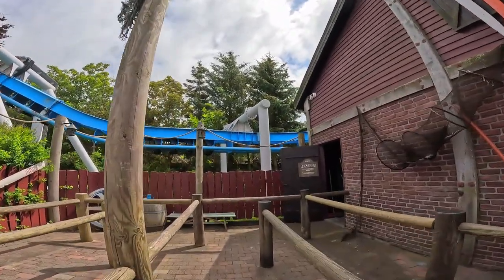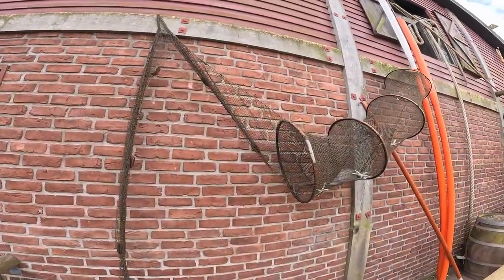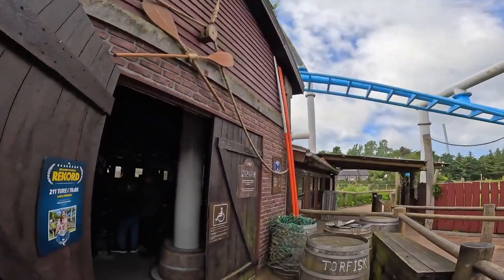Well, I guess Orkanon has a fishing theme based on the boats, the fishing nets full of starfish, and the hanging fish. Hope they're at least being smoked.